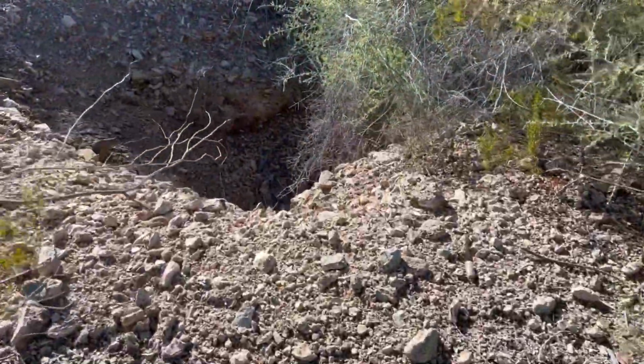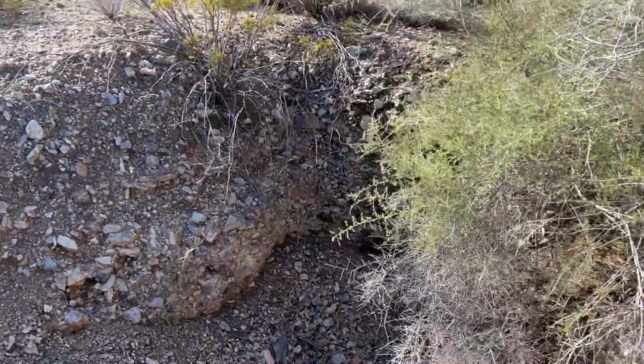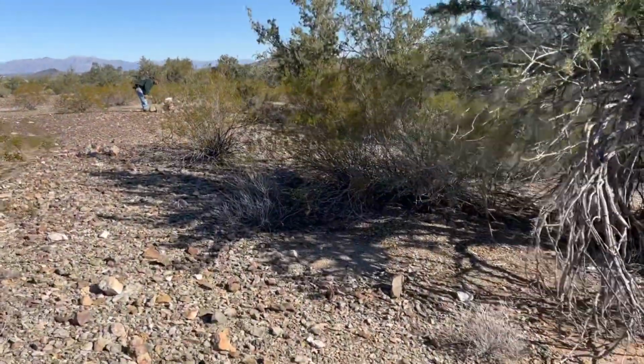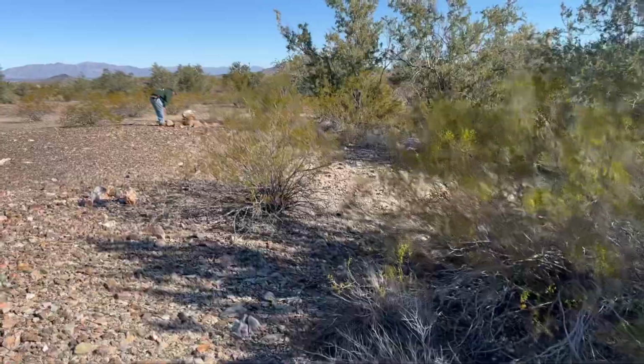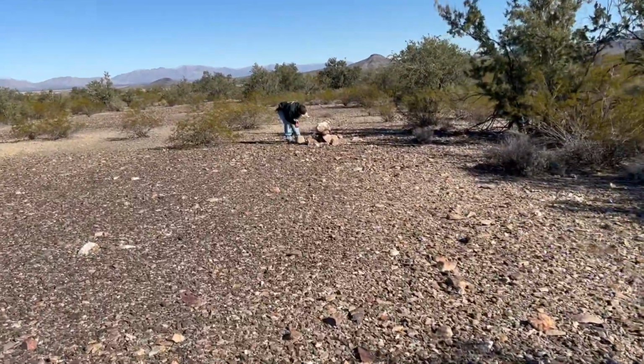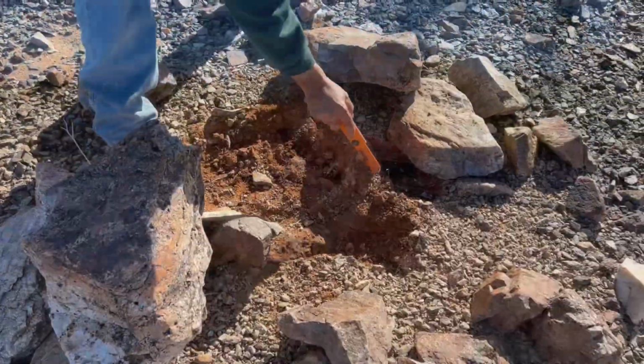Whew. Well, there's a prospect. They definitely took something out of here. They definitely took something out of right here. There's this pile of rocks here, and a claim marker for that prospect right there, too.